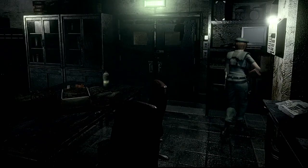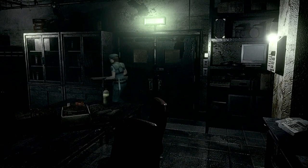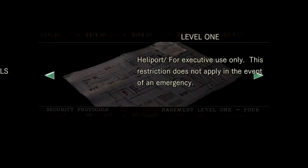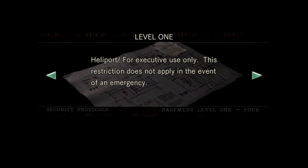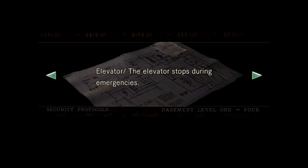Hey, you know what? I just remembered that if you turn off the lights in here... Let's see. Where's that light switch? The light switch? Where is that light switch? Security protocols. Level 1. Heliport for executive use only. This restriction does not apply in the event of an emergency. Basement level 1. Passage to heliport entry is prohibited unless accompanied by a consultant, researcher, or the chief of security. Unauthorized persons entering the heliport will be shot on sight. Yikes. Elevator. The elevator stops during emergencies.